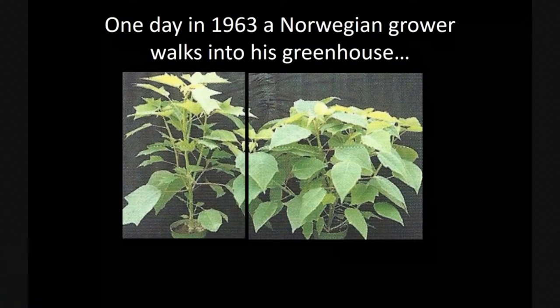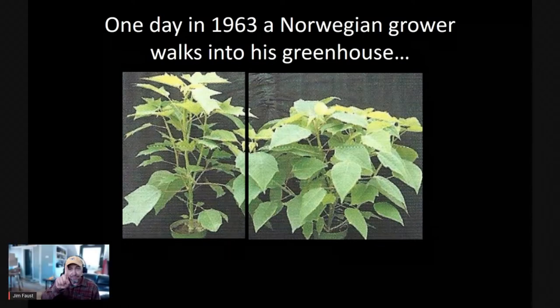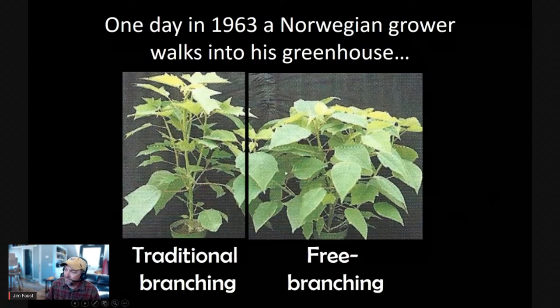Growers typically would grow what we call straight ups. One stem gives you one flower. And they would put three or four or five plants in a pot to make a nice potted plant. What Thormod Haug realized is that he has a plant here that has a characteristic that we end up referring to as free branching. On the left is traditional branching. This is what all poinsettias look like. They're kind of gangly still. They still have that habit of the wild one.